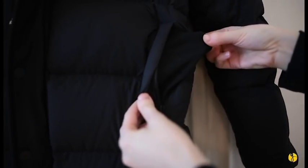Finally, the interior of the pockets, as I mentioned before, is a really soft fleece material. I haven't worn gloves yet this year, so I typically keep my hands in these pockets, and this has kept them plenty warm. Alright, so moving on to the cons.